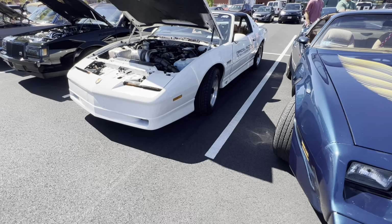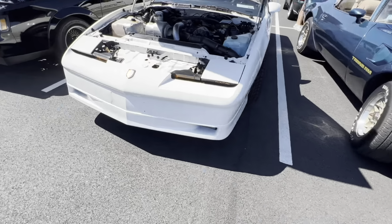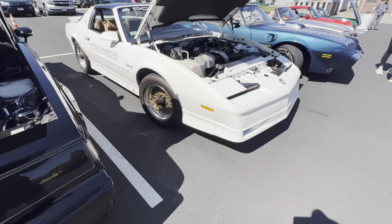It was taking that Grand National performance and putting it in a slipperier body, something that would be a little bit better from a performance standpoint. And then this car was the first pace car that needed no modifications to pace this race.